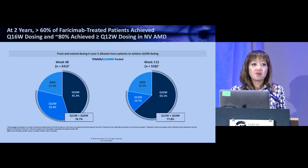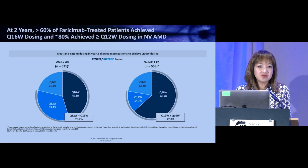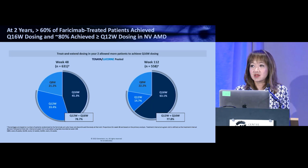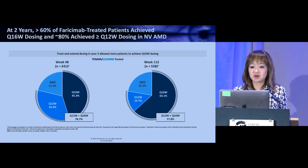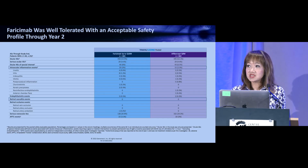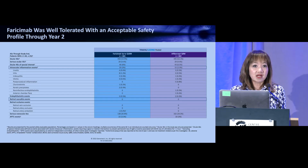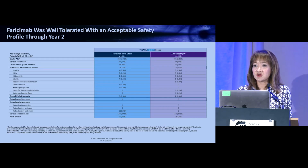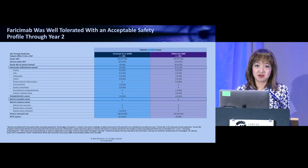At 2 years, more than 60% of faricimab-treated patients achieved every 16-week dosing. And in fact, 80% achieved 12-week dosing and beyond, which would be a clear advantage in our clinical practice compared to the current agents we have in use. In terms of safety in neovascular AMD, luckily, faricimab was not associated with any higher rates of intraocular inflammation, and there were no systemic safety signals either.